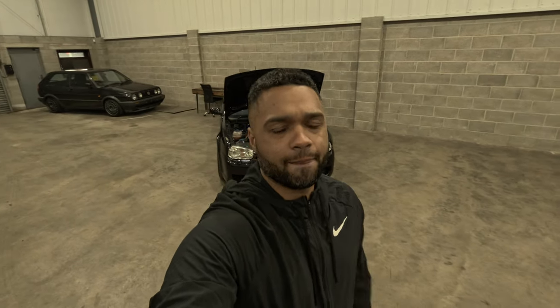But for now, it's going to be an inside view of me driving the car. Actually, I'm not going to drive the car, my twin brother's going to drive the car. And we're going over to Mexico as well, so stay tuned anyway.